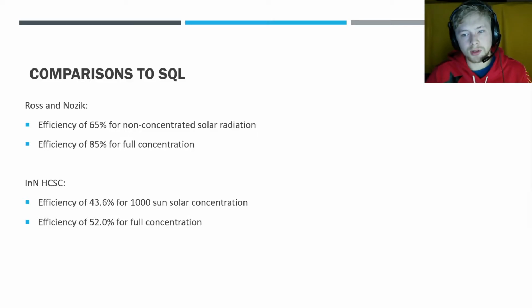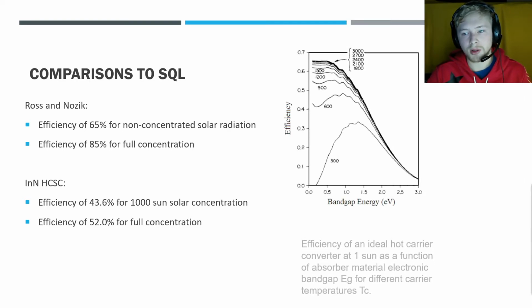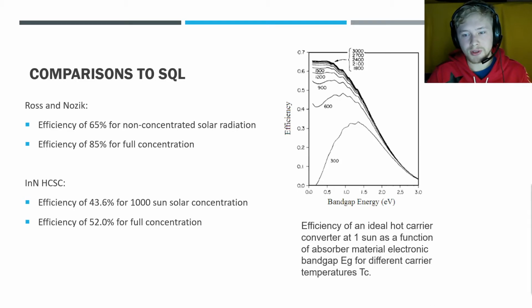The calculation of limiting efficiencies for hot carrier solar cells has been a topic of research since the concept was first investigated by Ross and Nozik. In their work, they assumed that the number of carriers extracted from the device is equal to the difference between the incoming and the re-emitted number of photons. This approach, called particle conversion, led to efficiencies of 65% for non-concentrated solar radiation and 85% for full concentration.